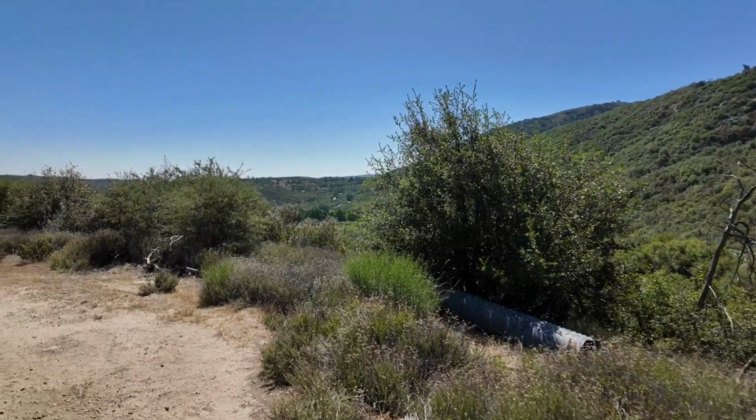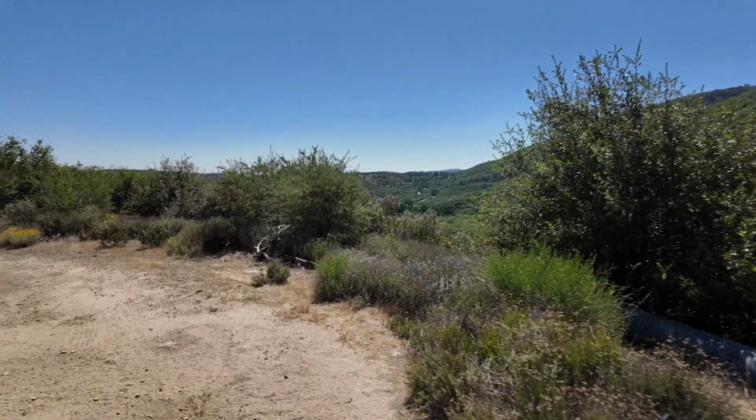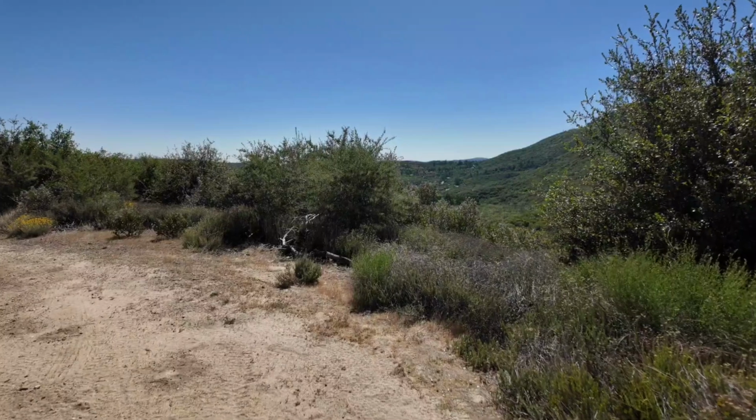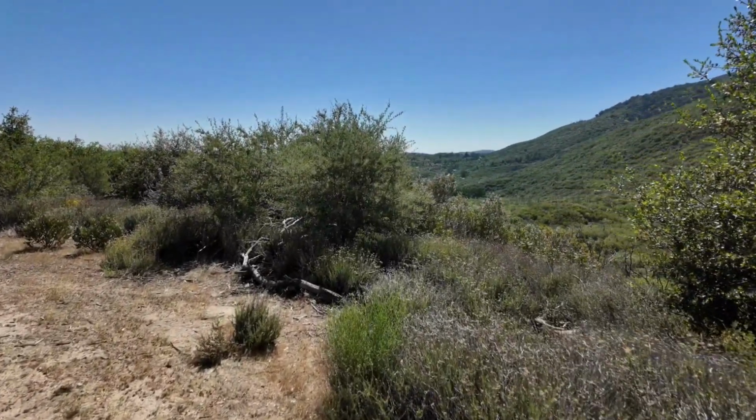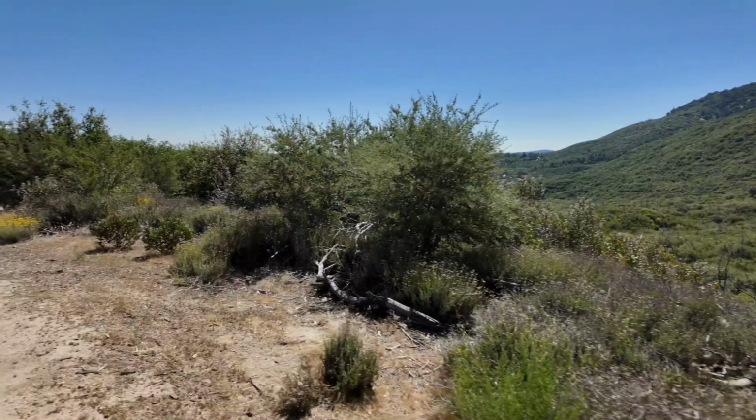And then it'll be lunchtime. And then it'll be onwards to Hikertown for hopefully a bit of a siesta and rest before we tackle the aqueduct this evening.